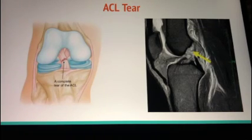If we look at the picture on the left-hand side, you can see a complete tear of the ACL ligament right through the middle of the knee. Of course, the ACL helps with stability. If you look at the picture on the right-hand side, you can see a side-to-side view of the knee as an MRI, and you can see the yellow arrow is pointing to a mid-substance tear in the ACL. Remember, these ACL tears typically happen from a non-contact injury.